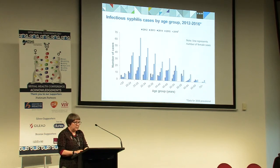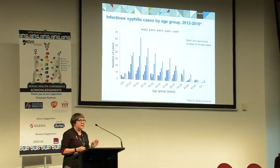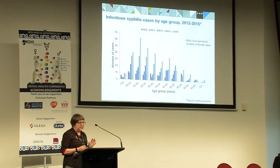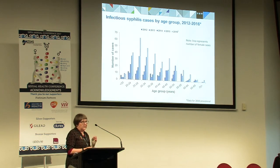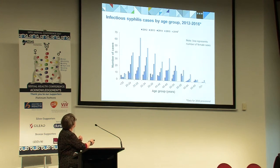Looking at age groups, then the most striking increases up until last year had been seen in the younger age groups in recent years, the 20 to 39 years. That's 2012 to 2015. But there's been a significant increase in 2016, not only in these age groups, but also in the 40 to 49 years and the 55 to 64 here and here. But, you know, this is pretty dramatic down here.